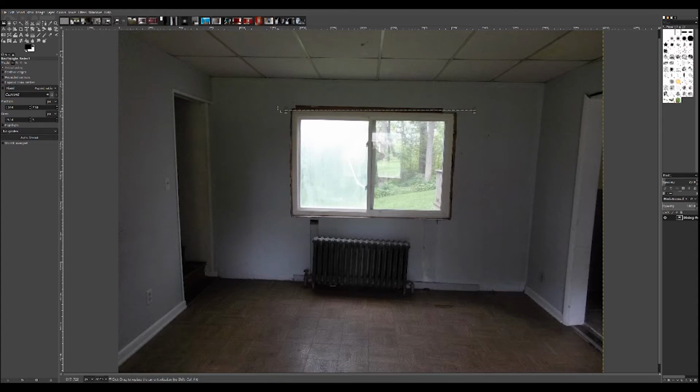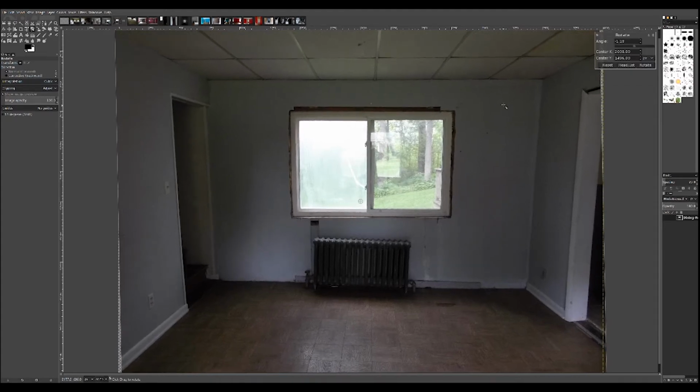Now, the image itself is a little off as far as being straight. So let me try, where is that? It's under layer, transform, arbitrary rotation. Oh, nope, I need to select the whole thing. There we go. That's close. It's not perfect, but it's close enough.